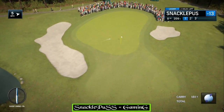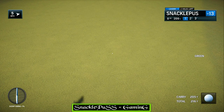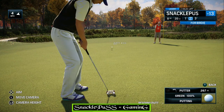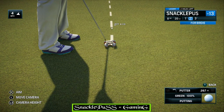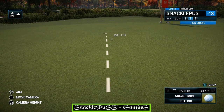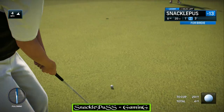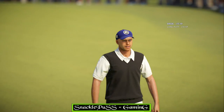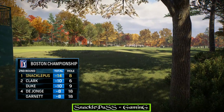This one looks right on point. Pretty happy with that one. About 20 feet away in a good spot. Standing over this putt, concentrating on the read. Now comfortably inside that cut line, the former national champ makes birdie.